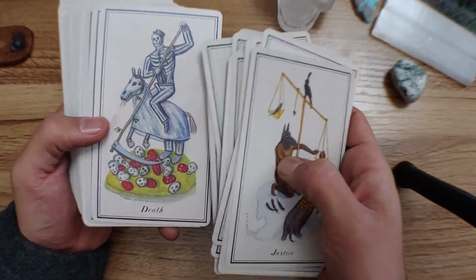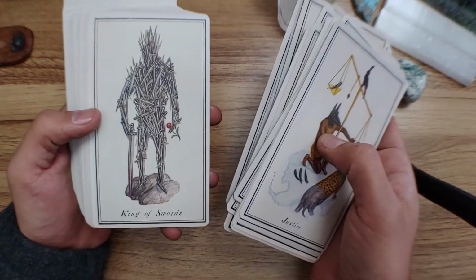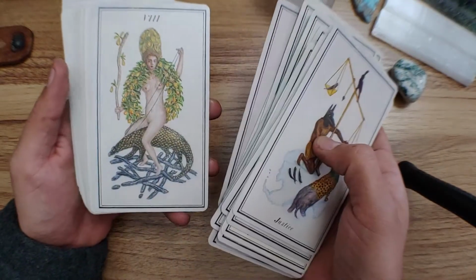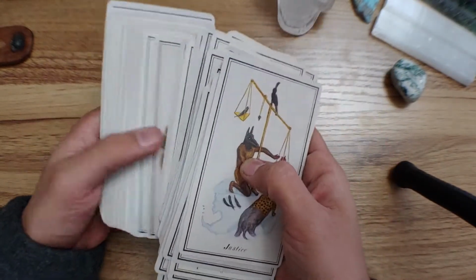The death card's pretty cool. But the artwork in here is super cool. I like the way that all of the cards are depicted. I'm not sure if this version is still available from the artist's website, but I do know that the book that came with it came from the website called Blurb.